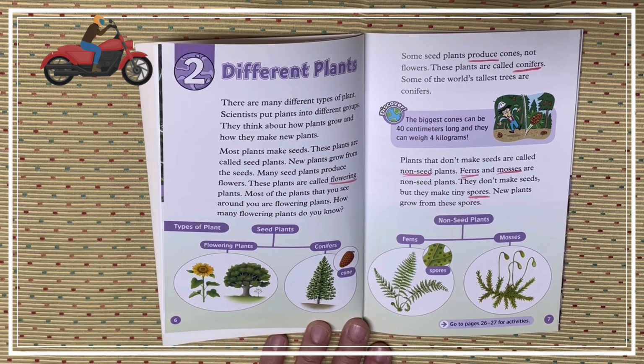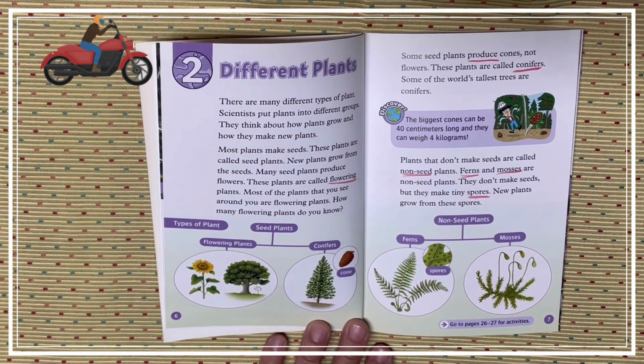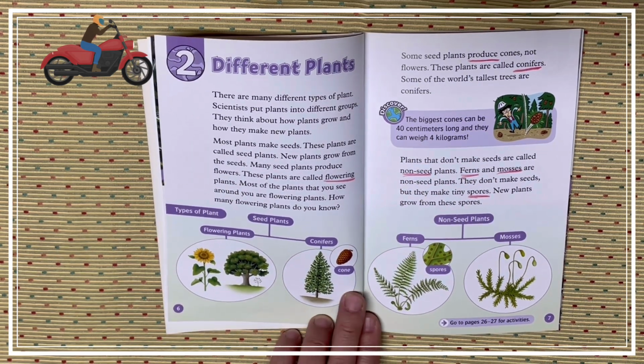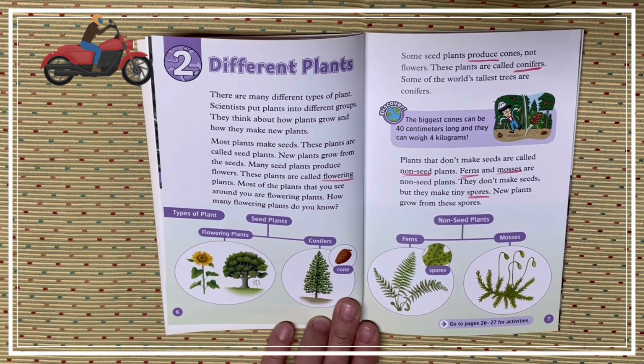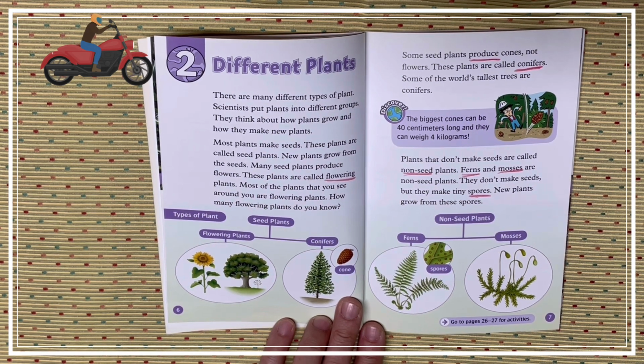Seed plants, flowering plants, conifers, cone. Some seed plants produce cones, not flowers. These plants are called conifers. Some of the world's tallest trees are conifers. The biggest cones can be 40 centimeters long. They can weigh 4 kilograms.